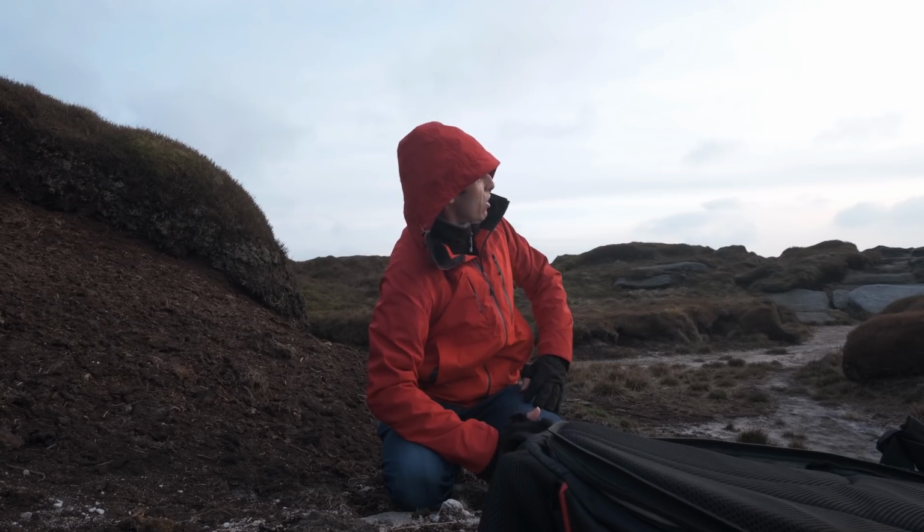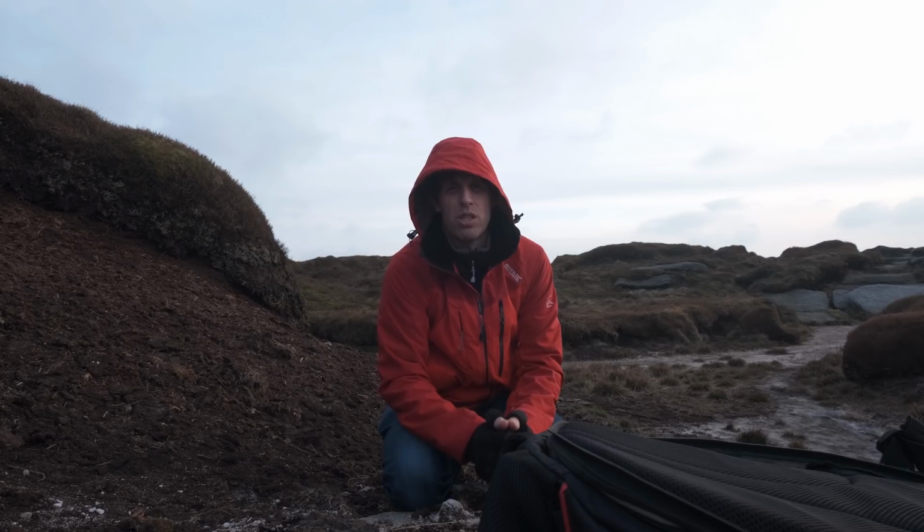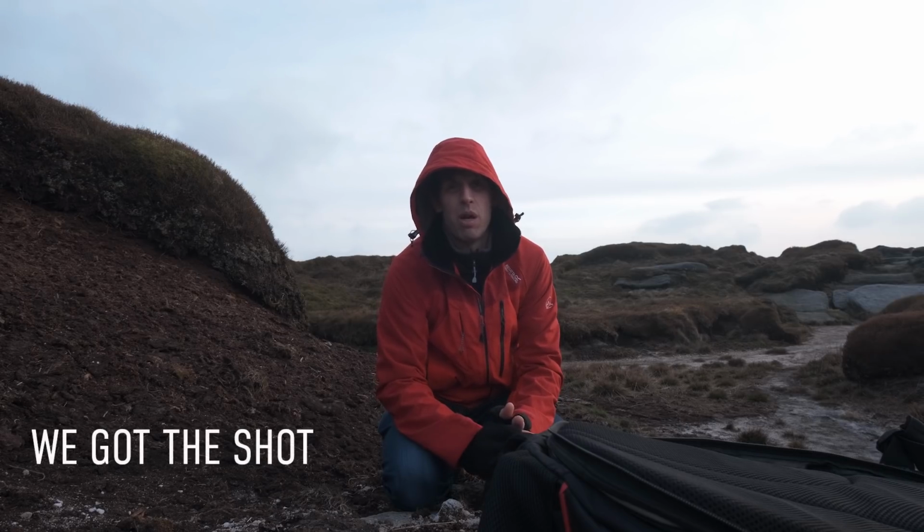I'm going to try and get this shot done now, but this cloud is looking pretty dubious right now, so if we get a shot guys, I'll show it to you. If not, hopefully we'll get one next time out.